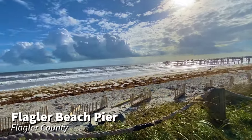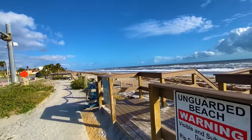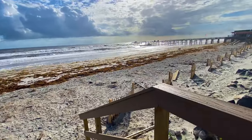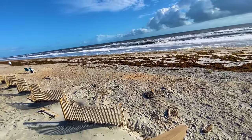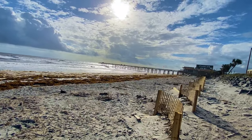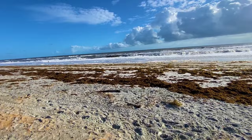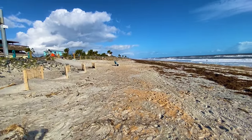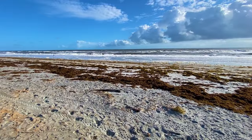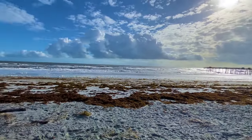Okay, we've made it down to Flagler Beach, and there are tons of seaweed. Look at this. It's really bad. I like that they made this new walkway here to get down to the beach. Man, it smells really bad. Looks like we probably could get our cart out here. But that's jagged over there. Just so much seaweed. Wow, I haven't seen piles and heaps of seaweed like this in a long time, and a lot of foam. So, yeah, this is what Flagler Beach is looking like, guys.